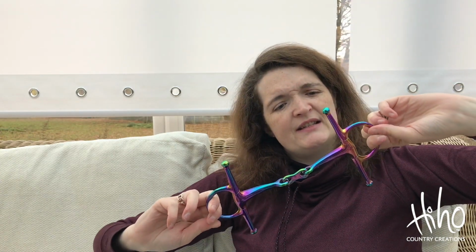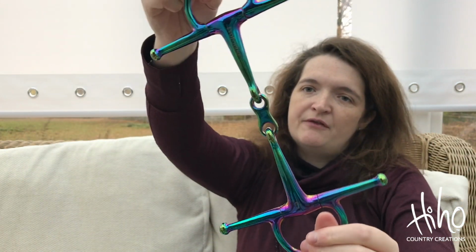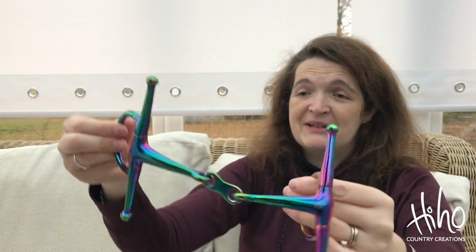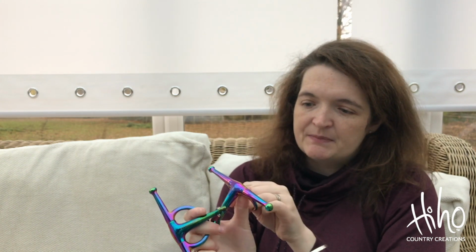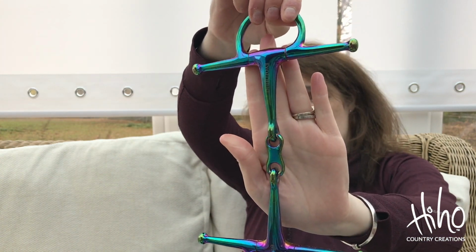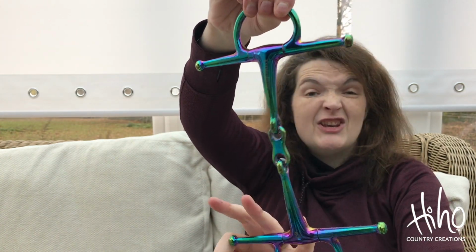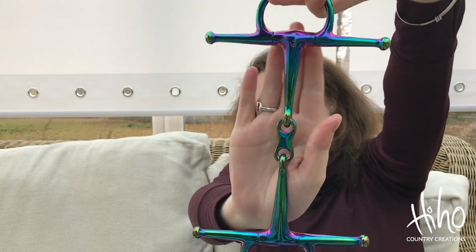So this is massive actually. This is a 6.5 inch mouthpiece. But they do loads of different sizes, loads of different bits. But I just think it's absolutely gorgeous. I really, really love it. And it was packed beautifully as well to keep it safe. But I just think it's a brilliant Christmas gift for, well, for your horse, for you really. Horses don't necessarily understand Christmas quite like we do, but I think it's brilliant.